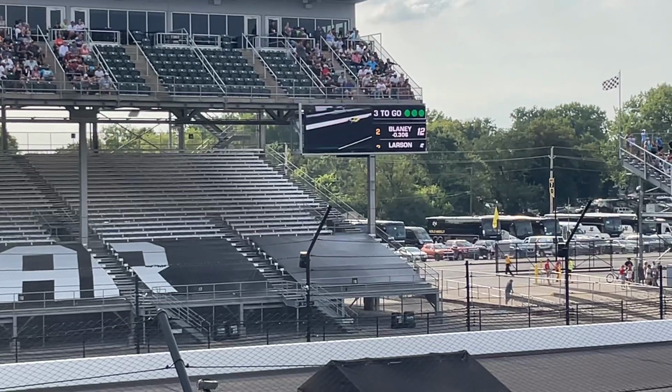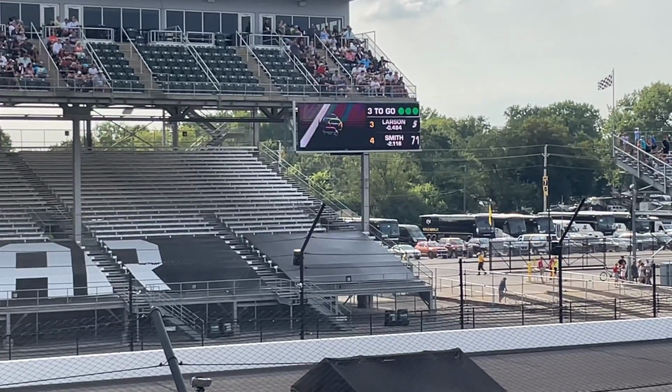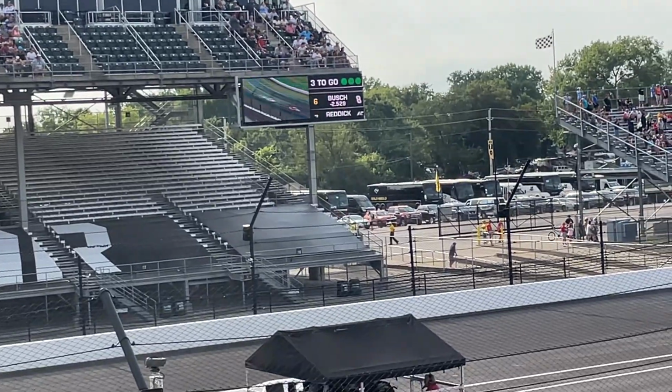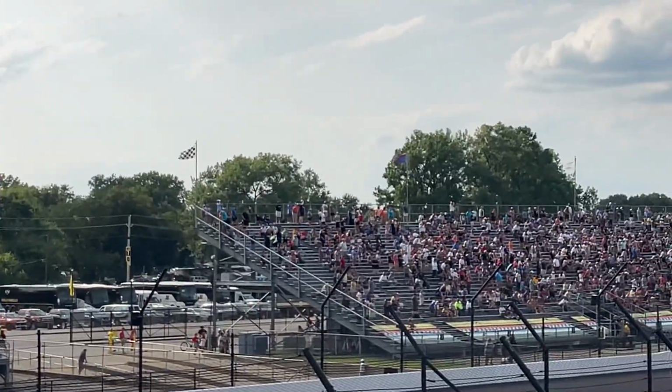How nervous Brad Keselowski must be, wondering if he's going to have enough fuel to make it to the end. Larson looks again on Blaney, but Blaney keeps it.